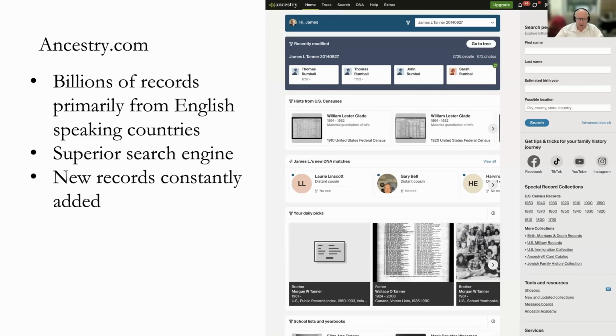And they also have constant records being added. In fact, their claim for this year is that they're going to add 50 million more records. It's going to be interesting to watch the new records being listed to see where they are. It appears from initially that they may be from a lot of newspaper records. They may have acquired considerably more records from newspapers.